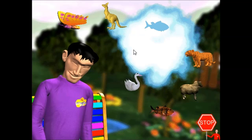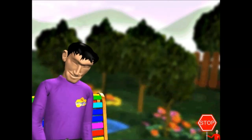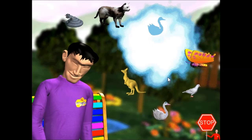Oops, that shape doesn't quite match. Try again. Almost did it, but it doesn't quite match the shape. Good. Hey, he's swimming like a fish. Jeff's changed dreams. What could he be dreaming about now?